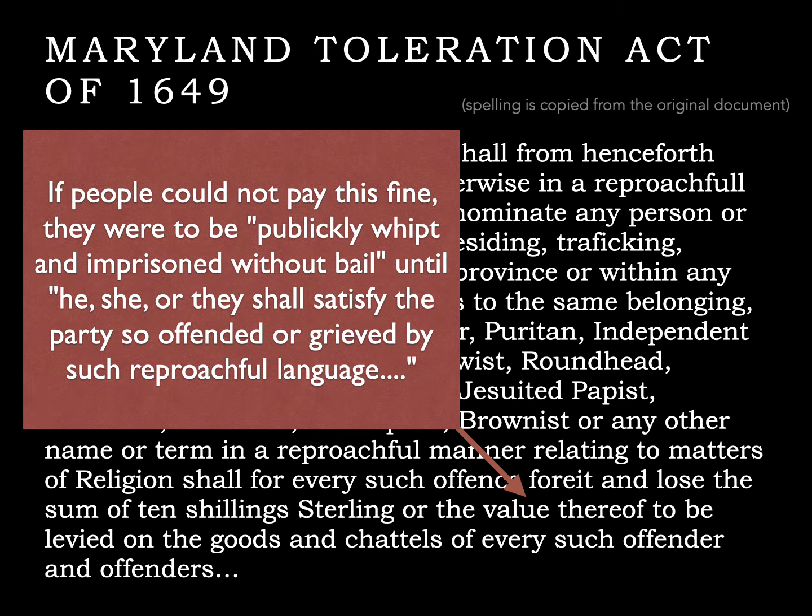In a nutshell, there's a fine if you speak badly to someone who's religious on the issue of religion. And if you can't pay the fine, you're going to be publicly whipped and imprisoned without bail. Again, I kept the original spelling.